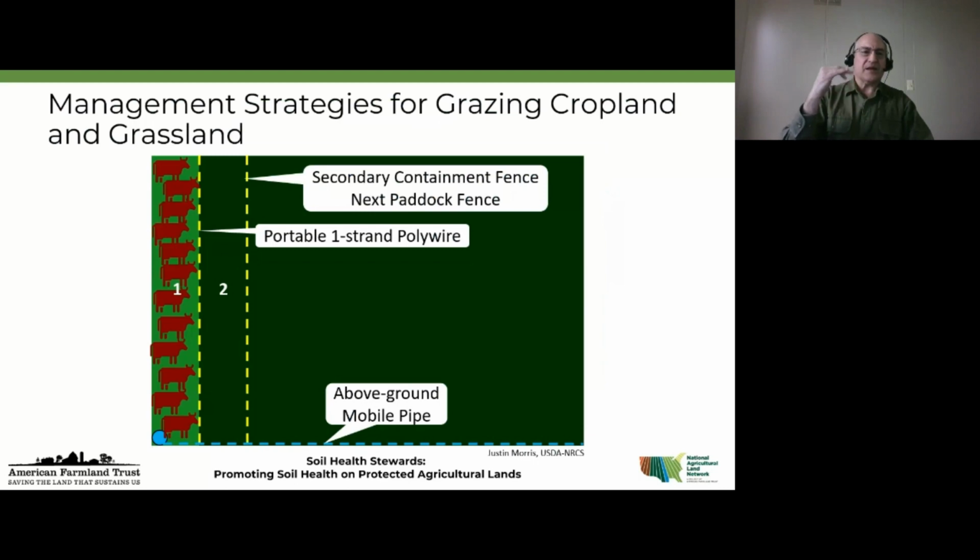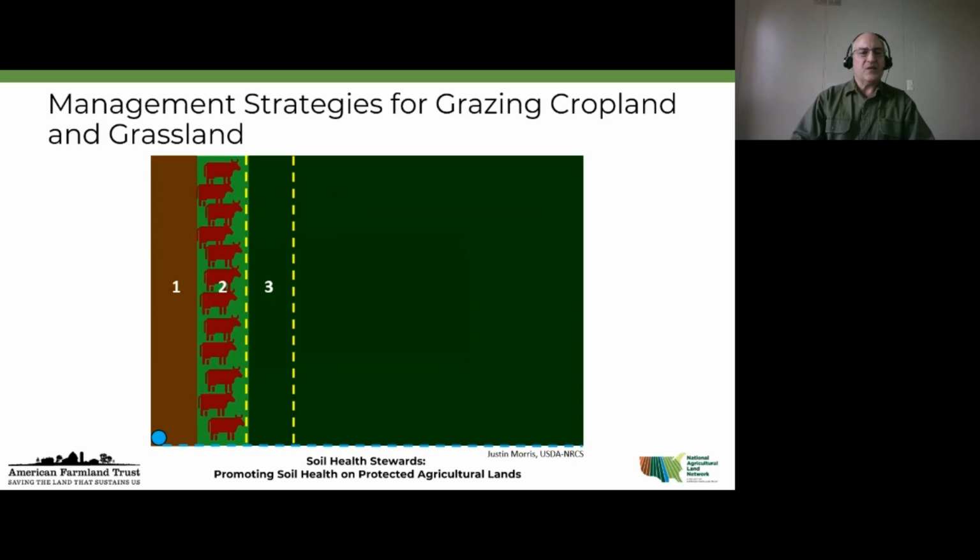Okay, so this is set up for cropland, but can be used on grassland as well. This is called strip grazing. A lot of you have seen this, but essentially you have permanent or semi-permanent electric fence on the sides of this paddock. Then you have a water source here with a portable water line that has connectors along it. Then you put out some portable fence here and another strand here. If these are day-long moves, on day 1, the livestock are here. Day 2, you move that forward fence out, take this fence out, move that one up here, and then leave it open.